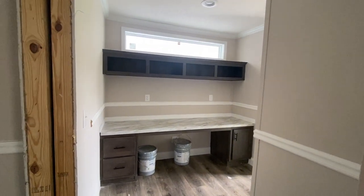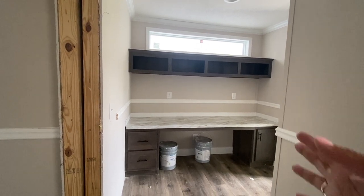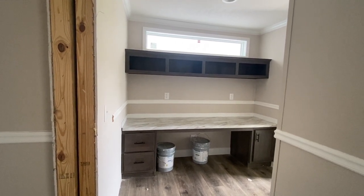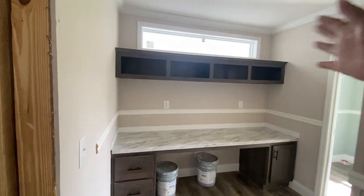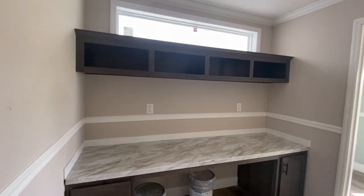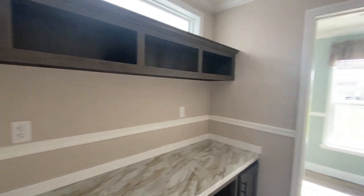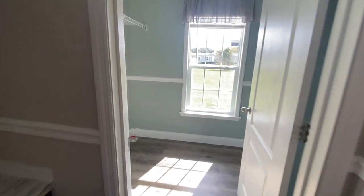This is going into your laundry room. So this is like an office type area. You can have your computer here. This would be excellent for a sewing or a craft room. You've got all of these cubbies up here for storage. This large transom window, really lovely. And then you turn the corner to get to your laundry room.